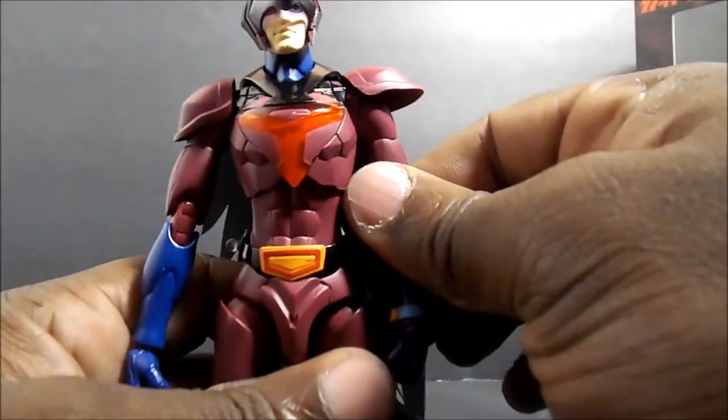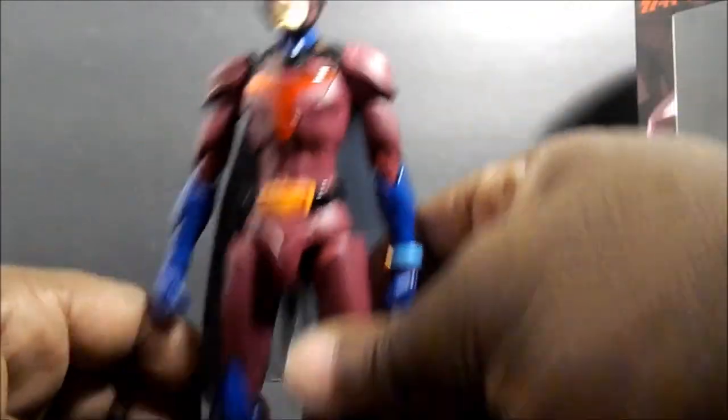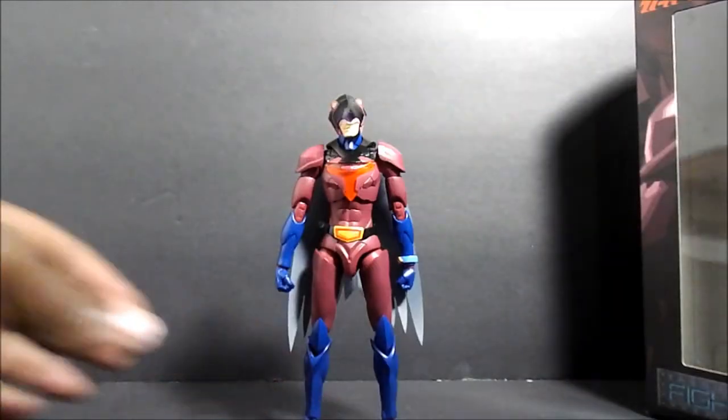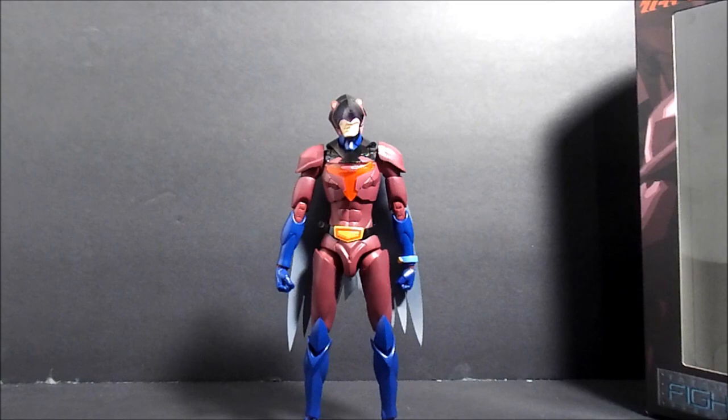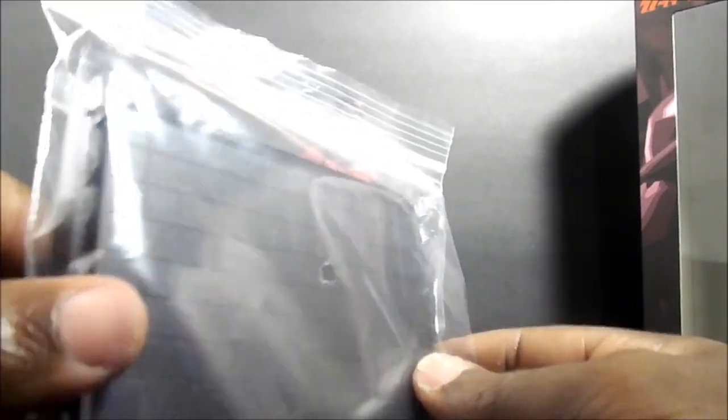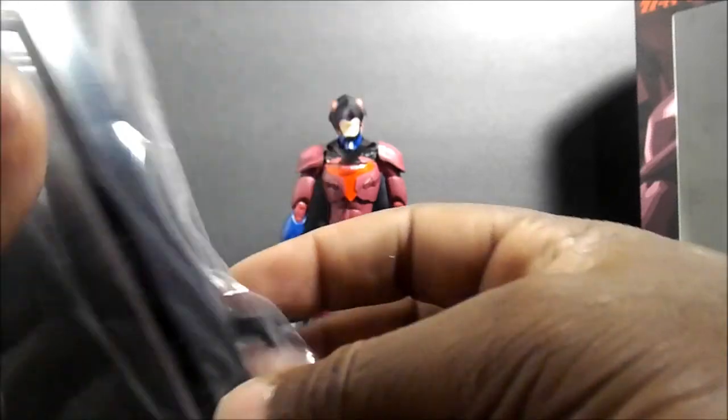So, let me go over accessories too. He came with this. I took out most of the stuff, but he did come with this. They give you a baggie just like Figmas, and a cool display stand, which is pretty cool. I might be using this in my reviews from now on, because he can't stand by himself. But it's cool that they give you one.